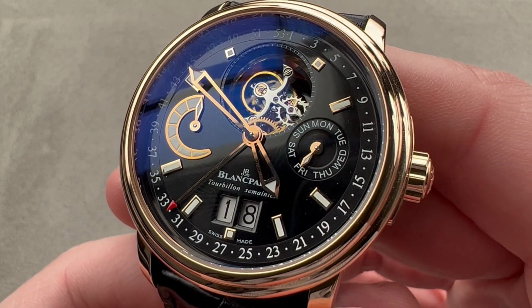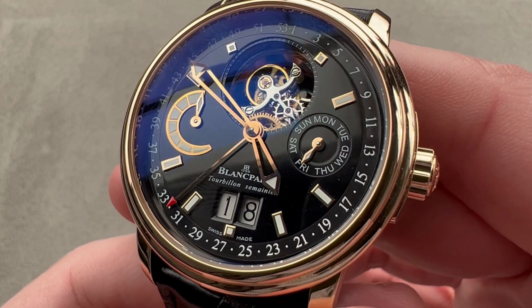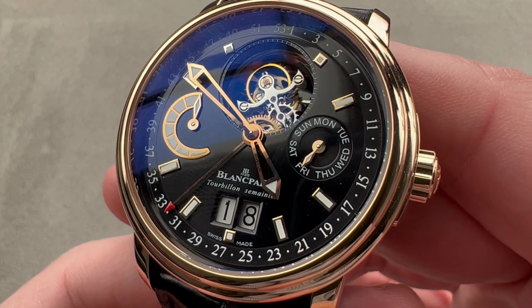This watch sold new for $146,000. Pre-owned, it's about $66, $67,000. That is the definition of value.